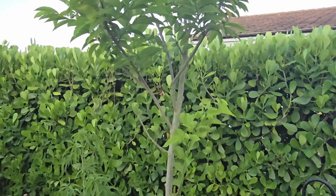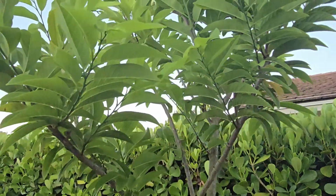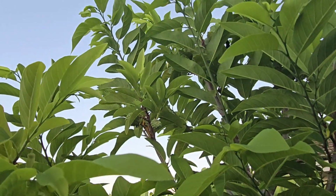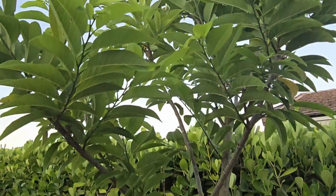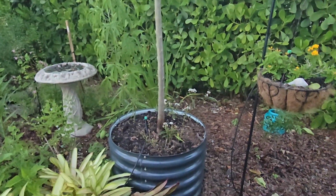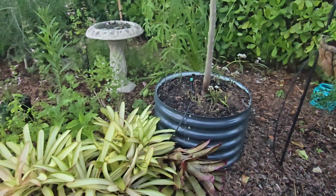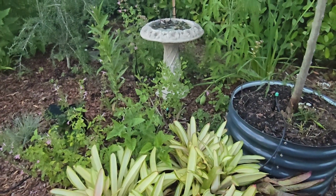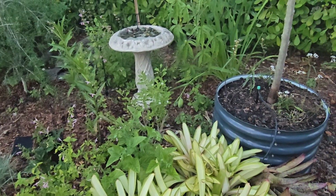But then I have some edibles, as you can see right there. The sugar apple. That's growing on this container, but it's connected to the ground. And I have some bromeliads, just for a little different texture and color.